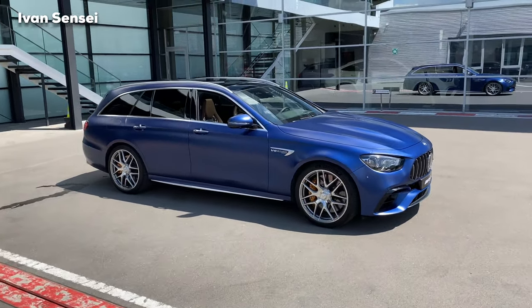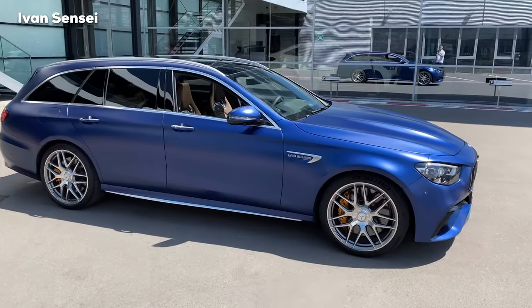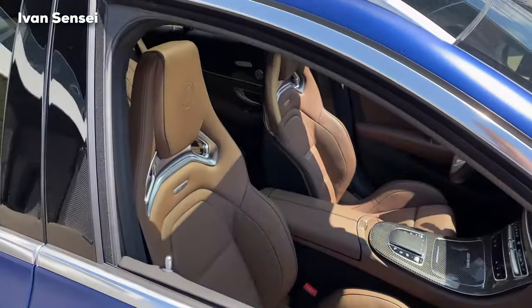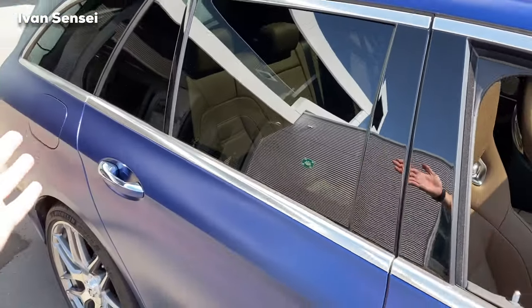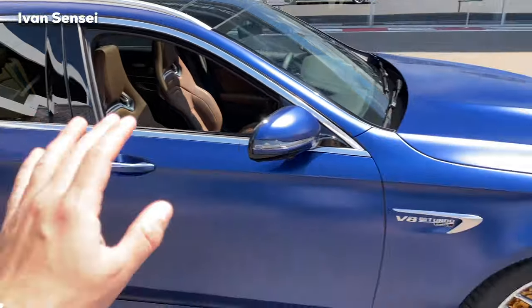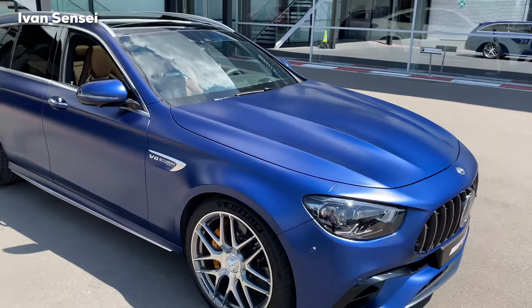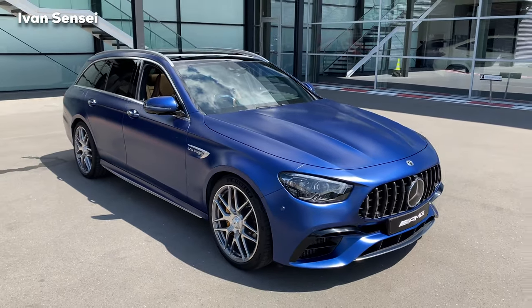For a family it's a really wonderful proposition, I think. If you don't really like SUVs, you don't want to sit high, this is a great car because you have so much space for a family, but still you sit lower like in a sedan. So that's why we like these cars in Europe.